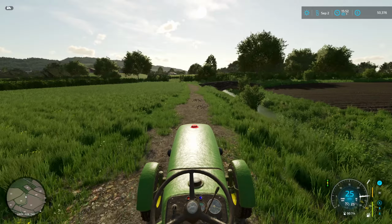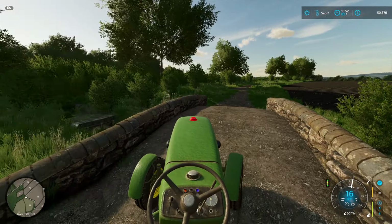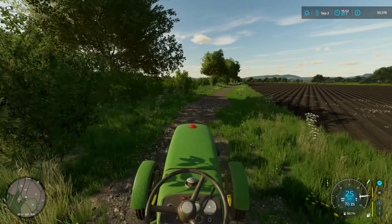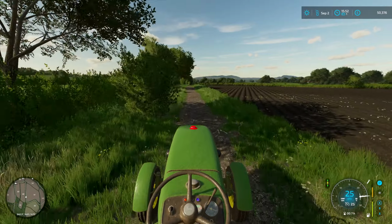For now, I do want to focus on getting this job done before it goes dark, because the shadows are getting a little bit long already. So, not much daylight left, I don't think. Yeah, we'll take a quick look at what we're working with here.